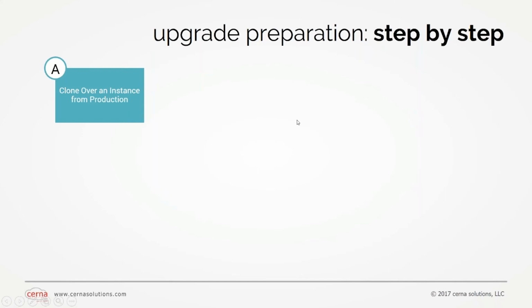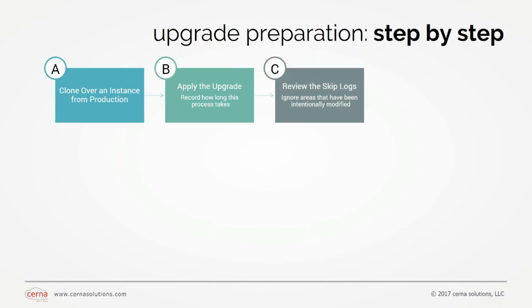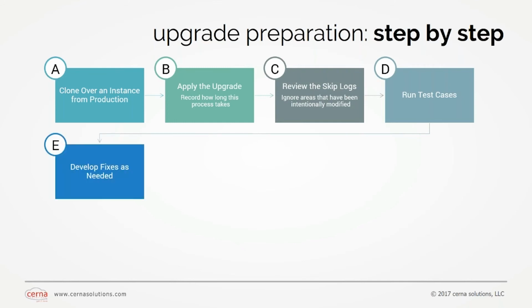So first step is you want to clone over your instance from production, typically dev or test. Then you want to apply the upgrade. Also make sure you record how long this takes. Last time I did an upgrade with Jakarta, it took about 2 hours, but if it takes anywhere 6, 8, 10 hours, you may want to reach out for some support and see if there's something going on there. You definitely want to review those skip logs like I talked about earlier. You also want to run all your test cases and develop any fixes as needed.